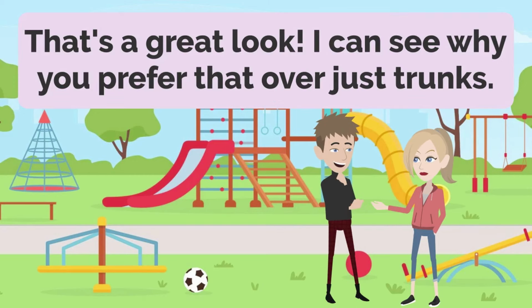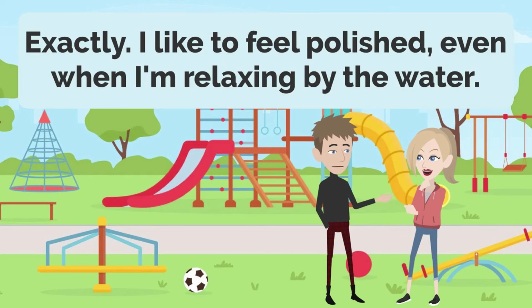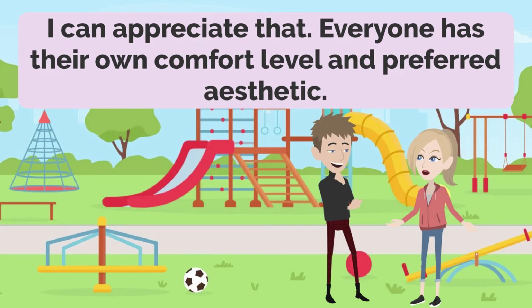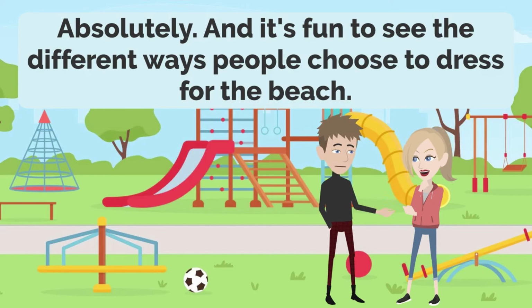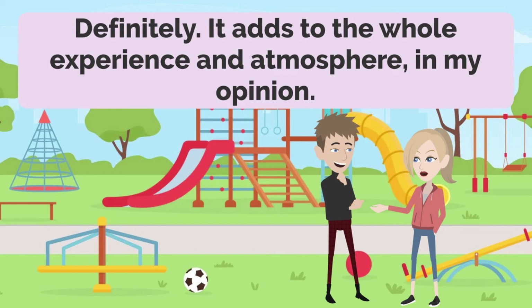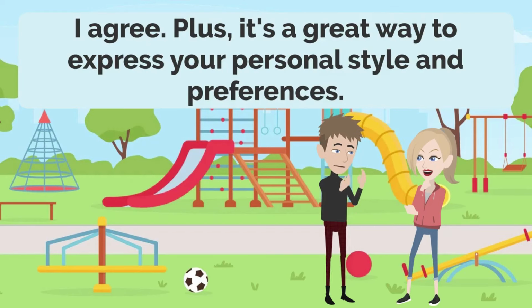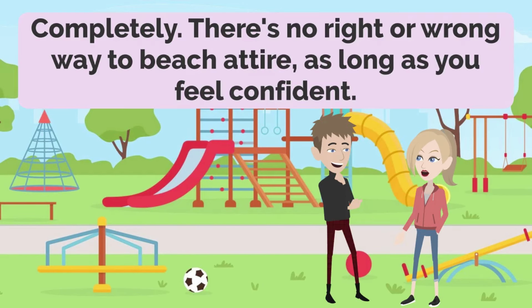That's a great look. I can see why you prefer that over just trunks. Exactly. I like to feel polished, even when I'm relaxing by the water. I can appreciate that. Everyone has their own comfort level and preferred aesthetic. Absolutely. And it's fun to see the different ways people choose to dress for the beach. Definitely. It adds to the whole experience and atmosphere, in my opinion. I agree. Plus, it's a great way to express your personal style and preferences. Completely. There's no right or wrong way to beach attire, as long as you feel confident.